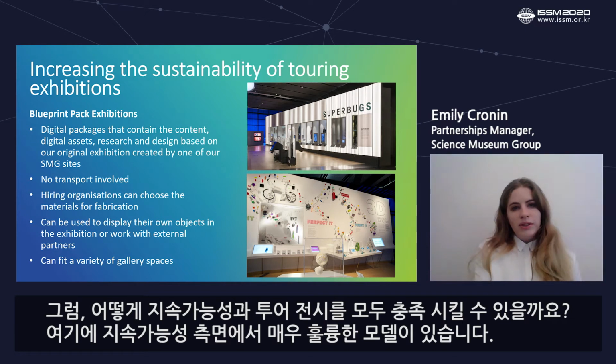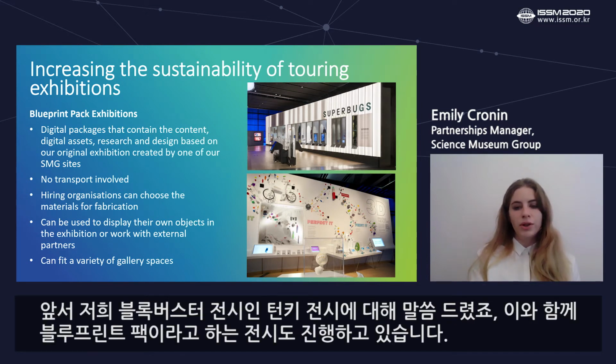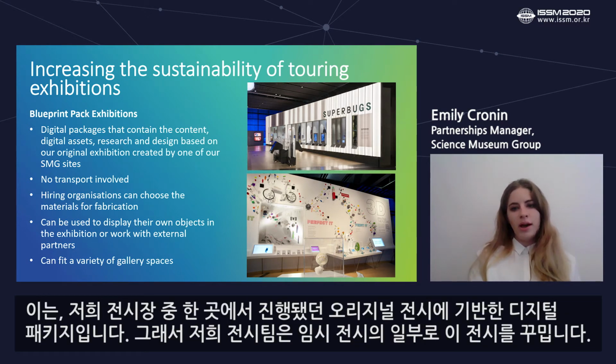So how can we increase sustainability in touring exhibitions? Well, we have a model that is great on sustainability, and this is our blueprint pack exhibitions. I mentioned before that we have turnkey exhibitions, which are our blockbuster exhibitions, but we also have another exhibition called our blueprint pack exhibition. It's a digital package that's based on our original exhibition that we had at one of our sites. Our exhibition team will create this exhibition as part of our temporary feature.